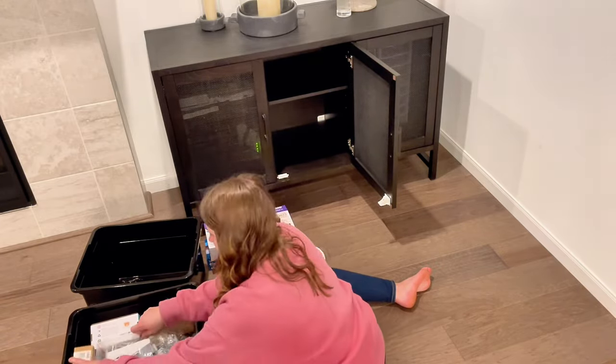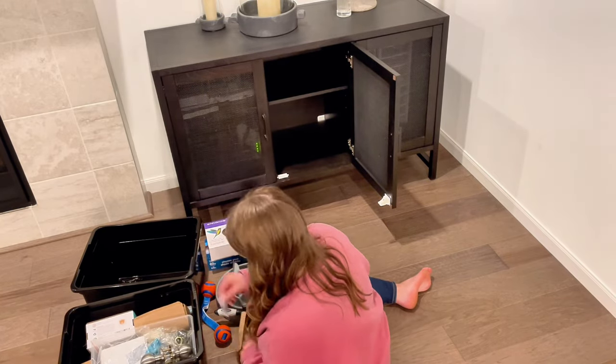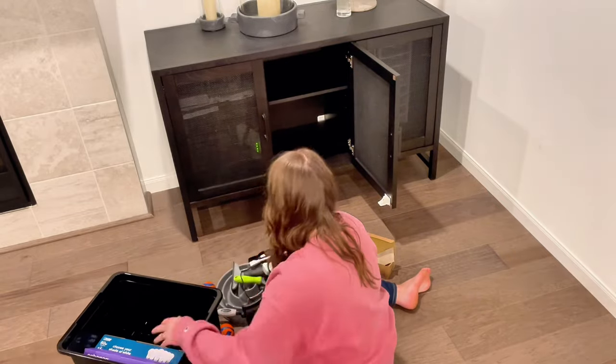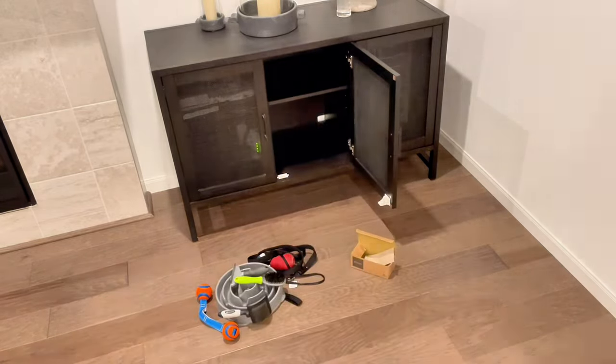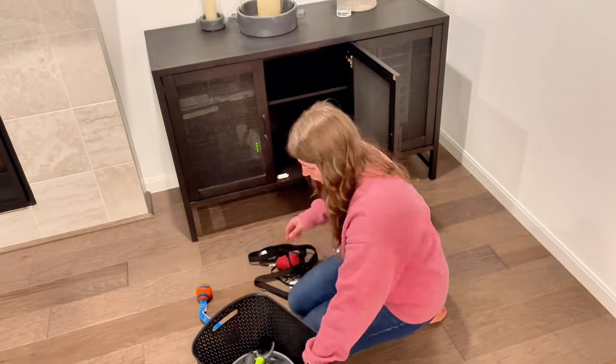I really want to get some black paper and tack it on the inside of these cabinet doors so that you can't see into them. It's not terrible, especially when you're standing up, but when you're close to them, you can basically see right into them. And I'd love to put some black paper on the backside so that everything's hidden. But I keep saying I'm going to do that and I just haven't yet.